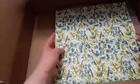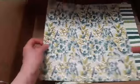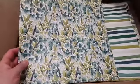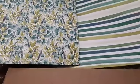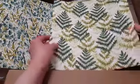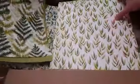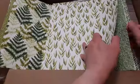This beautiful paper is called Forever Greenery Designer Series paper. So I'm going to show you the designs if I can. I'll just take them out and show you one by one. So it's got 6 sheets with a different design on each side. So there's those two. And then there's these two. And these two.